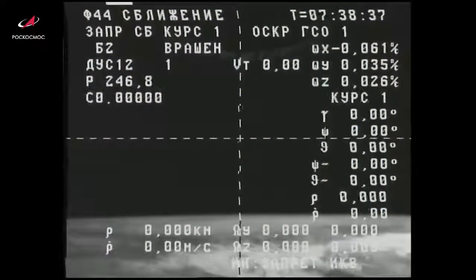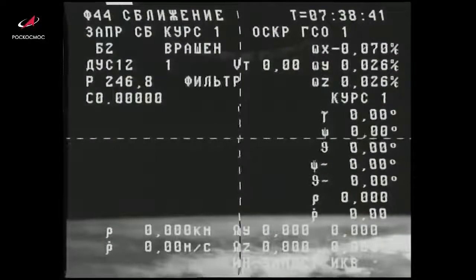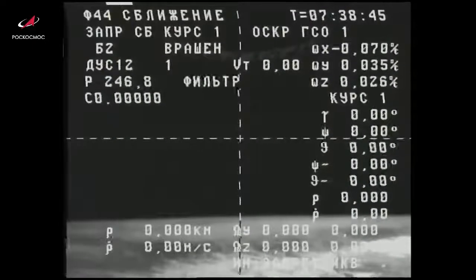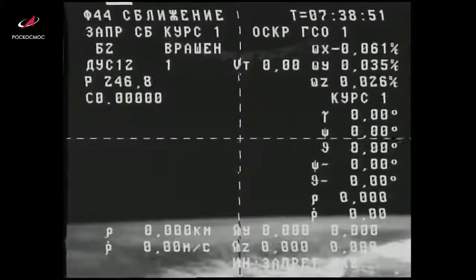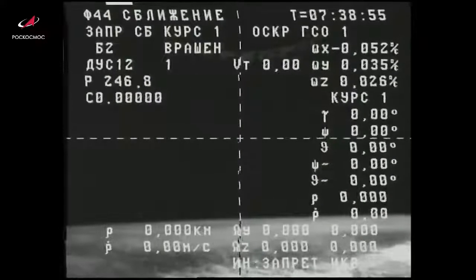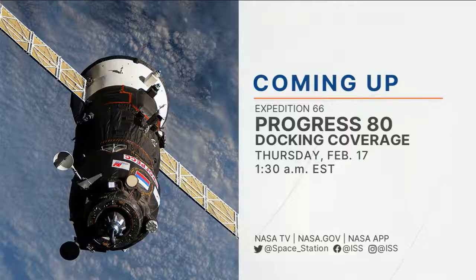So Progress 80 is officially on its two-day 34-orbit journey to the International Space Station, where it will dock to the Poisk module on the space-facing side of the station's Russian segment Thursday, February 17th at 1:06 a.m. Central Time, 2:06 a.m. Eastern Time. We'll have live coverage of rendezvous and docking starting at 12:30 a.m. Central, 1:30 a.m. Eastern. Progress 80 will stay docked to the station for the remainder of the year.